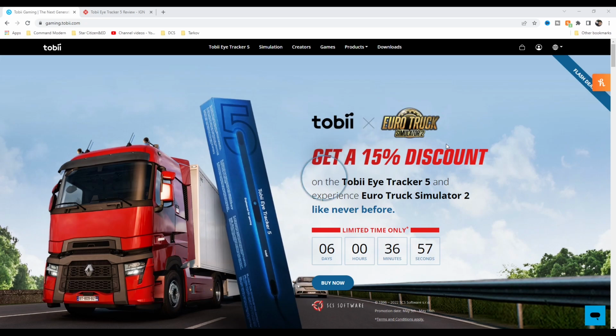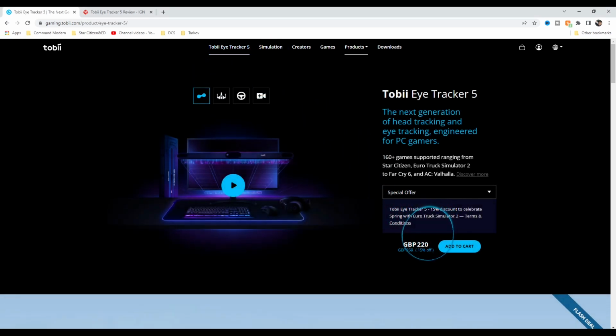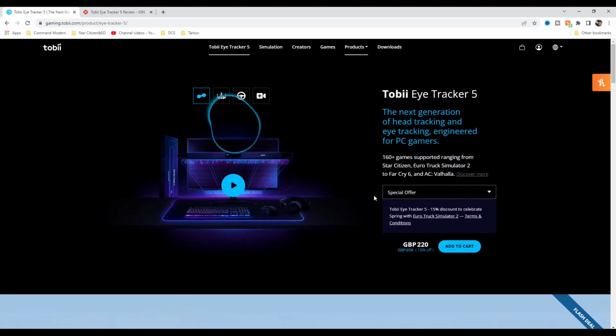So at the moment, as you can see, 15% off. These discounts come along quite regularly, maybe once every couple of months, and it's usually Euro Truck Simulator 2 or Star Citizen. If you can get the discount on, it is $220. If you want to buy it without the discount, it is $259. They automatically add the discount, so as long as you go on the website, you can just pick it up from there. But I have noticed they tend to go through the 2 games. It's one or the other.